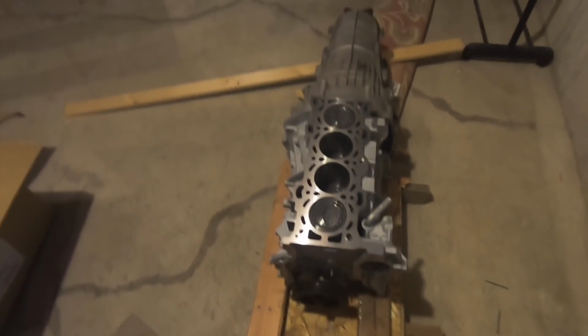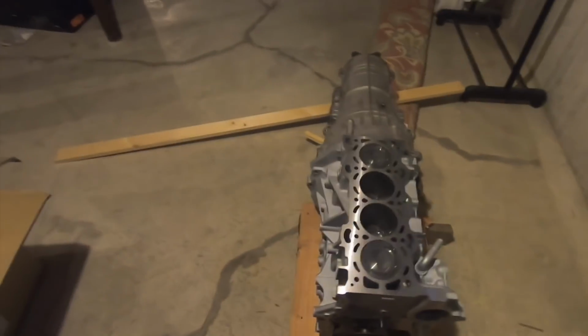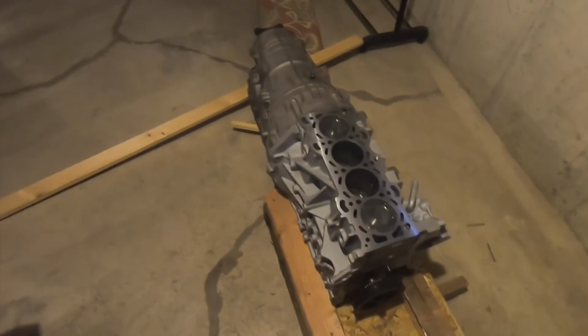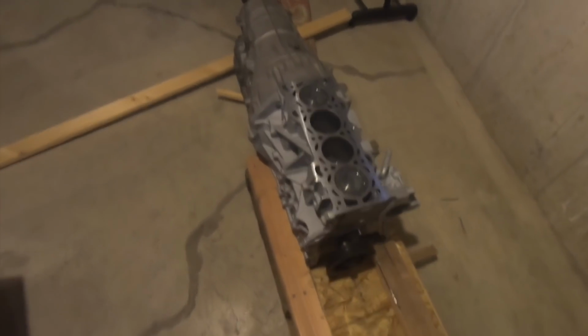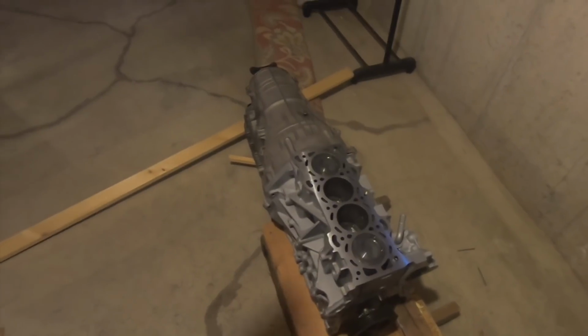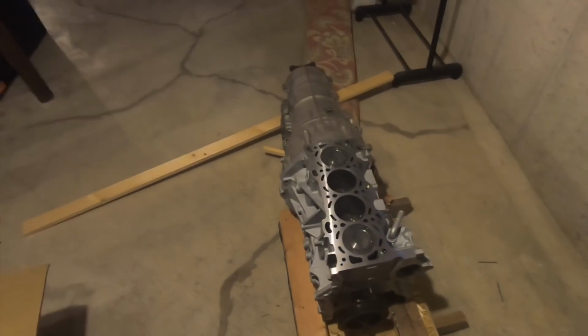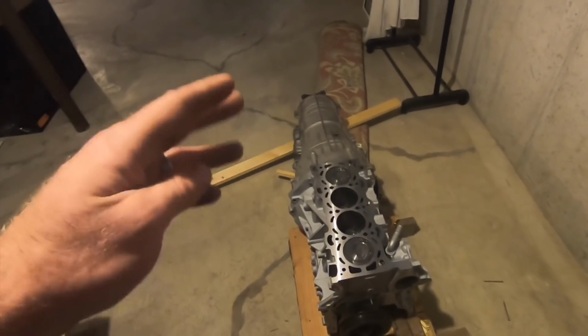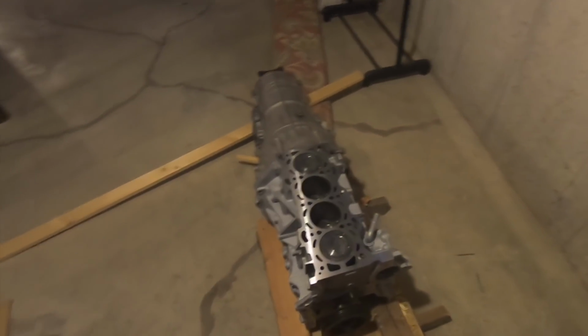So definitely super pumped on that. And so now I'm just gonna get the block back into its plastic bag, back in the box, so we don't get any debris or anything in there. And maybe check out the trans a little bit more. And then we're gonna go in depth on what is actually getting done to the Project MS8. So we'll see you in a minute.